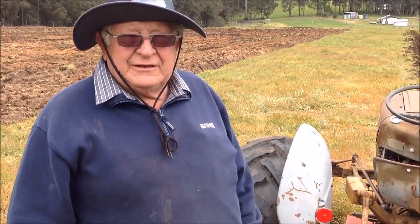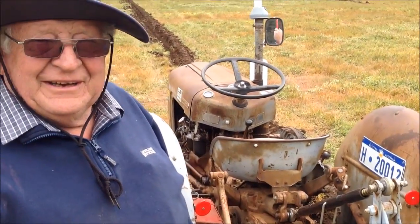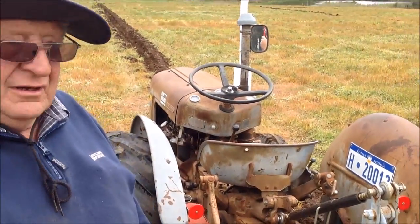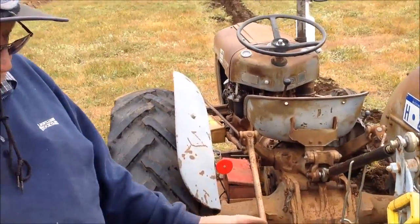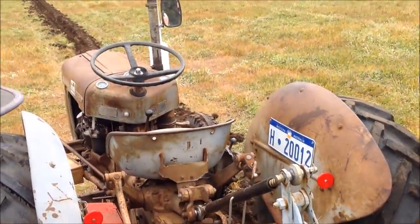Hi, I'm Richard Jackson from Harvey, and today we're trying to learn how to plough. And I've got a headache before I even started. What's your machine today, Richard? Massey Ferguson 35, early 35 with a 2 moldboard 10-inch plough. Beautiful, thank you, Richard.